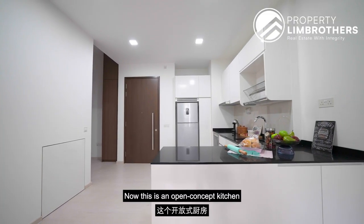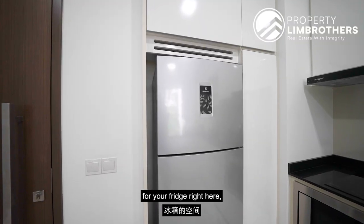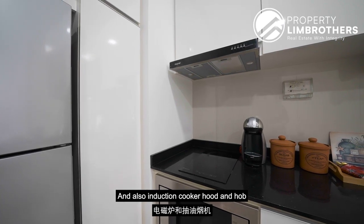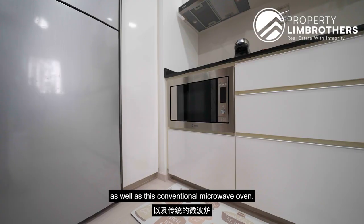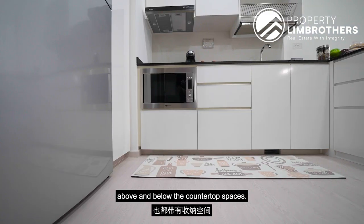Now this is an open concept kitchen with an L-shaped countertop. As you can see, there's a dedicated space for your fridge right here, and even cabinetry spaces above and beside the fridge. And also, induction cooker hood and hob has been installed for you, as well as this conventional microwave oven. Storage spaces have also been installed above and below the countertop spaces.